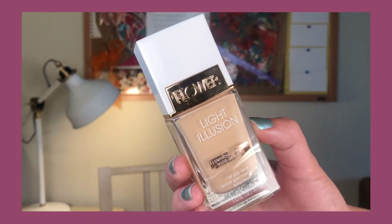But I think that's good, and we'll just have to see. I am excited to continue my sunscreen relationship with this. Next up, the Flower Beauty Light Illusion Foundation.